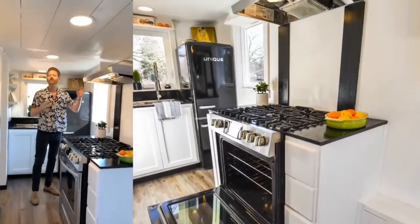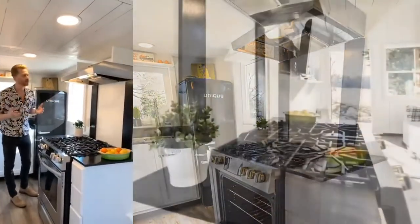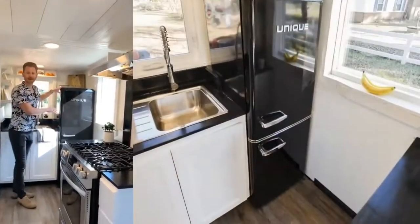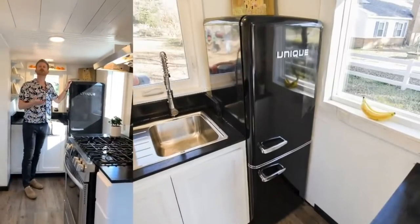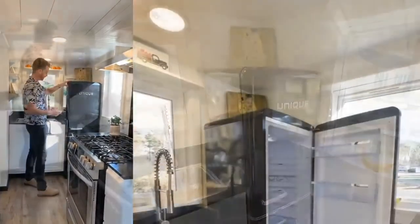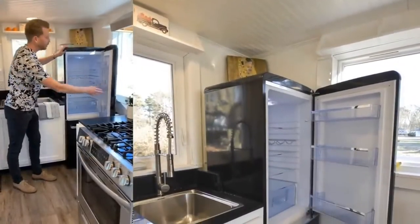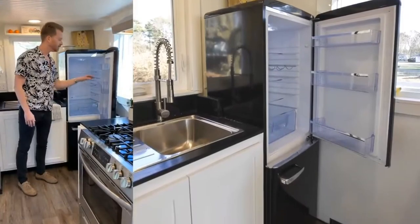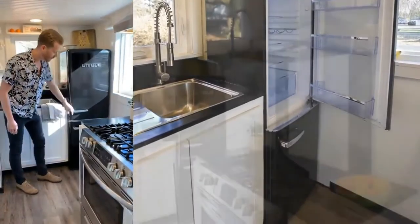This is an oven vent. It's a small space, so you have to have very good airflow. Stainless steel, very nice. And then we look at this dynamite fridge. Look at this thing. It's retro, unique, both in its look and literally the name. Very large capacity, 7 cubic feet for wine, produce, anything you like.